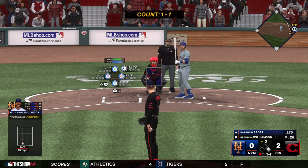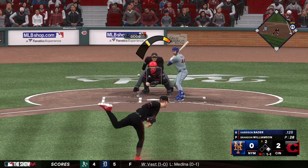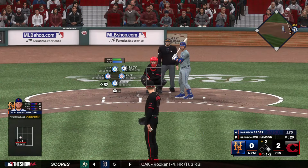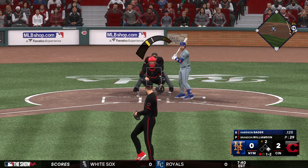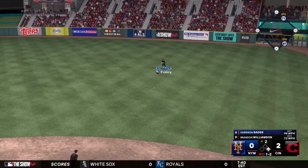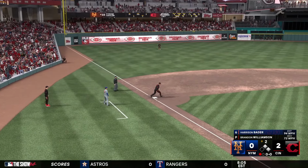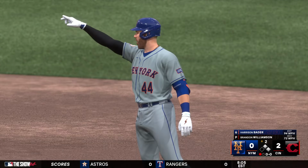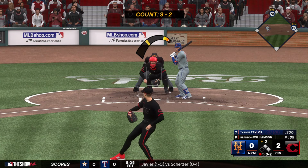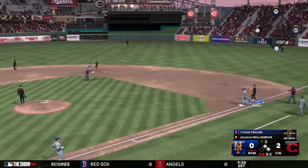And now Bader up to the plate. And there's a foul ball. Hit hard. That gets through. Quick throw back in. Lead runner holds at second with one gone. And stepping in for New York, Tyrone Taylor. Payoff pitch. Ripped to third and caught.